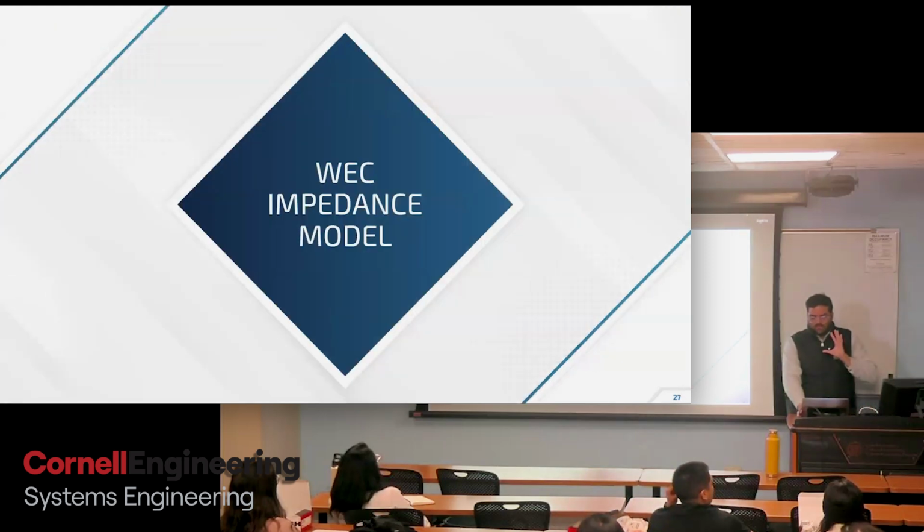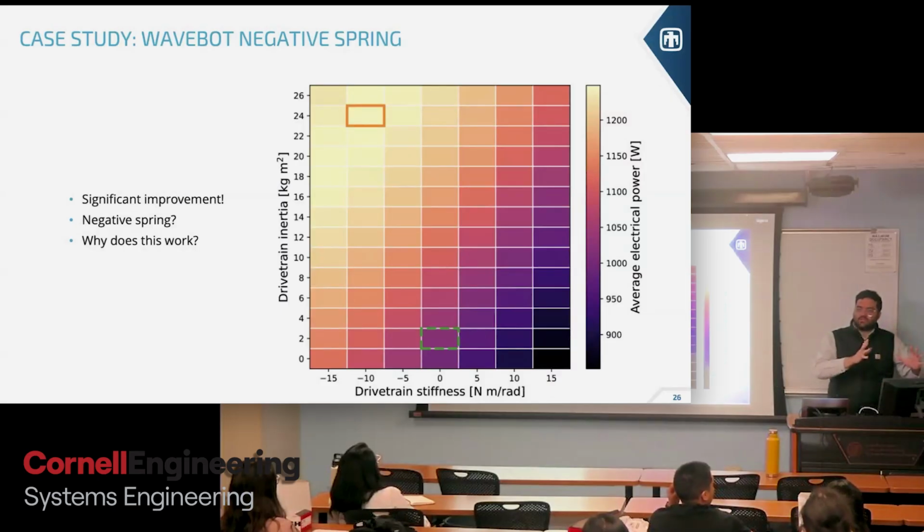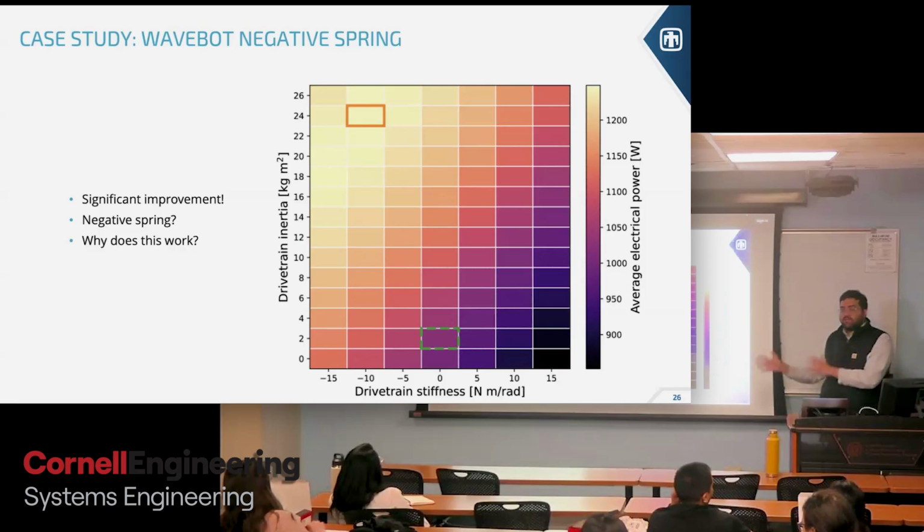So I'll pause there. That's the power of co-design. It's being able to evaluate the geometry, not just on how much mechanical power is transferred from the wave to the device, but on how much electrical power you can potentially extract, best case scenario with the optimal controller.